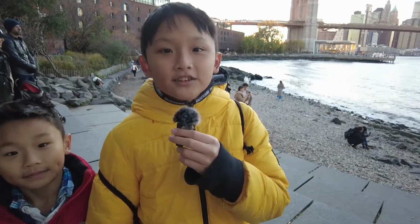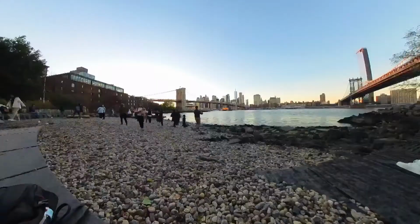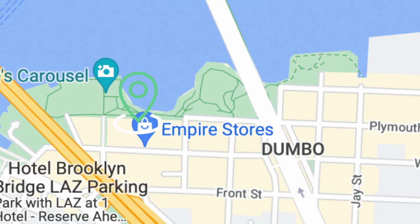Guys, here's another section for you to check out. Another great place for you to go is on top of their marketplace. They have a rooftop, so make sure you come here. It's on the 5th floor. You will see a lot of beautiful views here. Check this out.